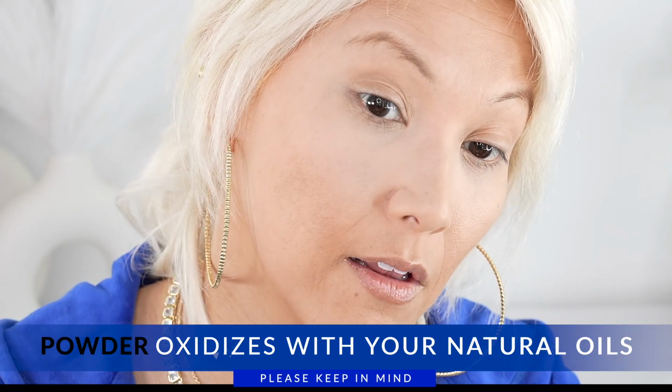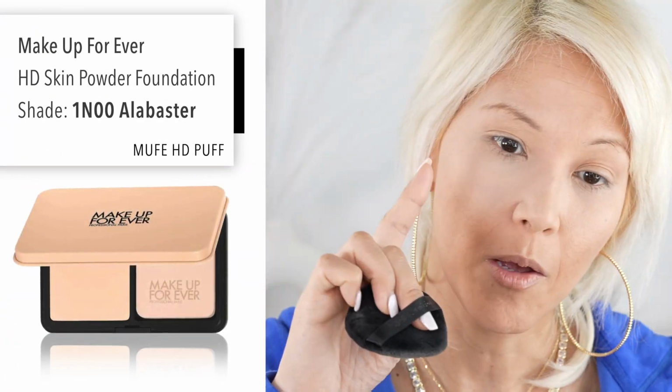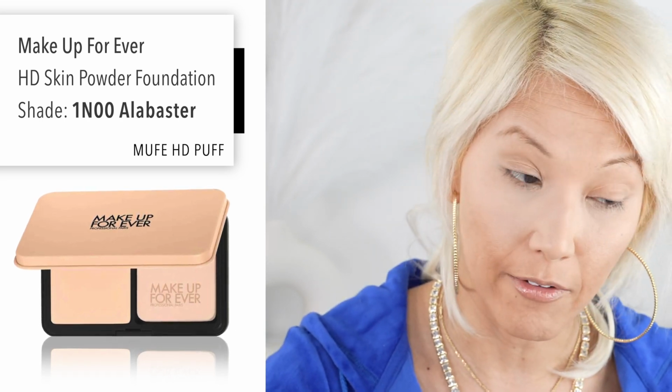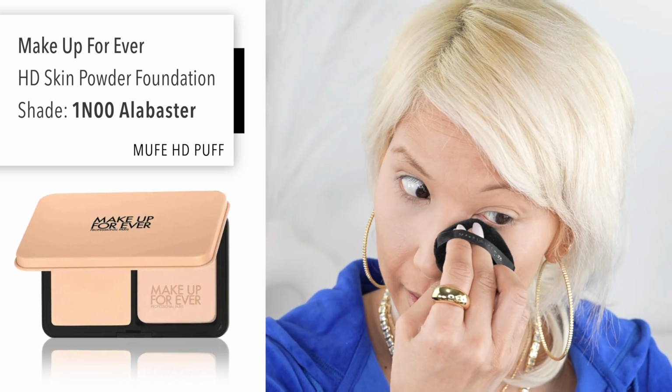And all you need is a little bit. Look at that. See how it just kind of smoothed out even more, but gave me that little extra coverage. Just that little bit of more coverage that I personally like for my taste. But you don't need a whole lot in there.